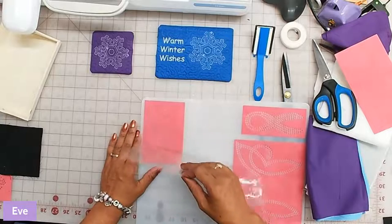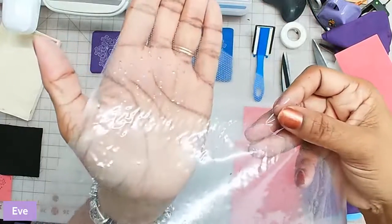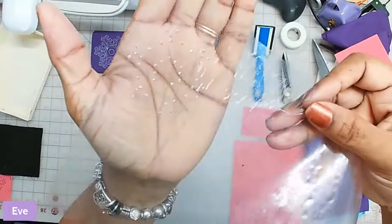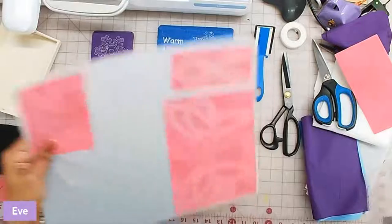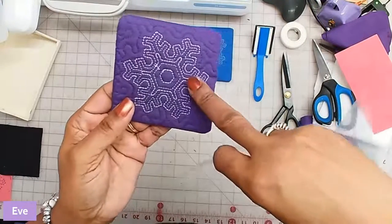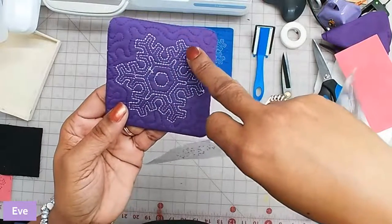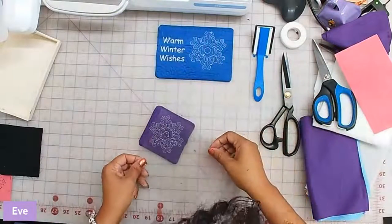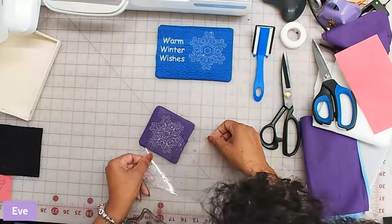Now let's grab this. And here are the stones. You can barely see them. They're so teeny for our little 4x4 mug rug. So I'm going to set this off to the side for a moment. And like I said, you see the thinner lines? Those are the lines that you want to line up your rhinestones with, okay? Now, hopefully, I did this right, but we'll see.